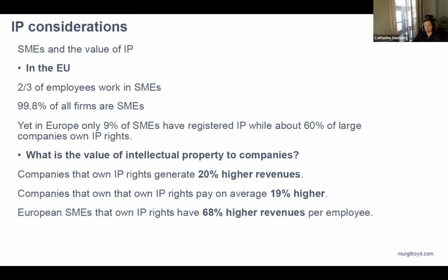So in recent years, there's been quite a focus on SMEs and the value of IP for SMEs. Studies from EUIPO, the EU Intellectual Property Office, and the European Patent Office have tried to quantify somewhat the value of IP for SMEs. And we know in general, but also from these studies, that in the EU, a massive amount of commercial activity is focused in SMEs. They're looking at something like two thirds of employees working in this sector, and the vast majority of firms are SMEs. However, the study showed that only 9% of SMEs have IP, whereas 60% of larger organizations would, and then went on to quantify some of the value of IP for SMEs. The study showed greater revenue as a result of holding IP. So there's a good commercial value as well to having IP.